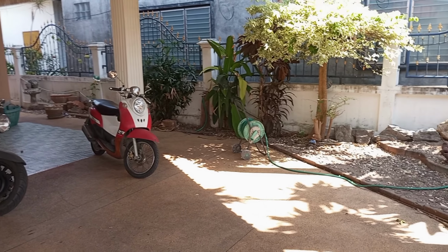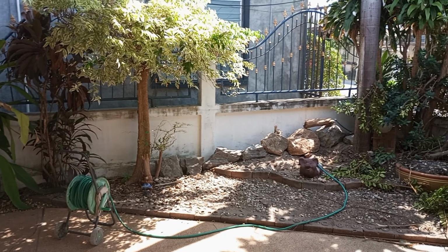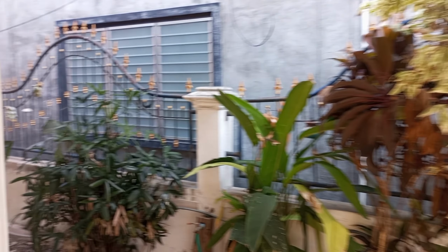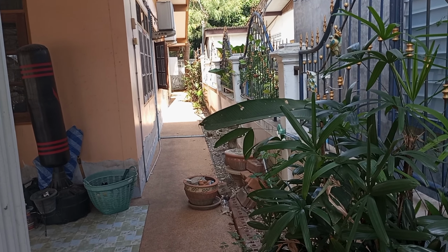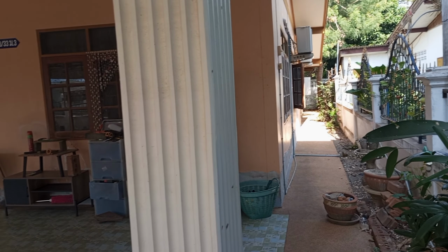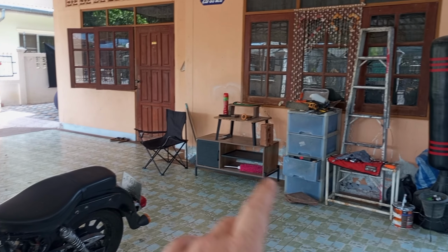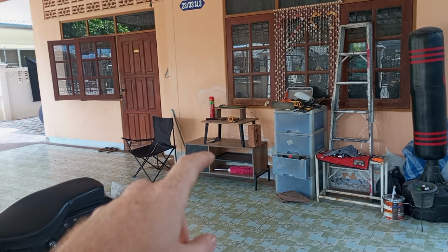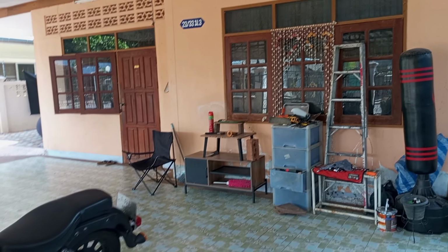Right here is the smaller garden out front. And it leads right over to the walkway that goes to the back of the house on the side. And then over here we got my tool area. I had to stack that table on the stand and the stool on the table with a pedestal mount because my tripod broke, but I'll get new equipment soon.